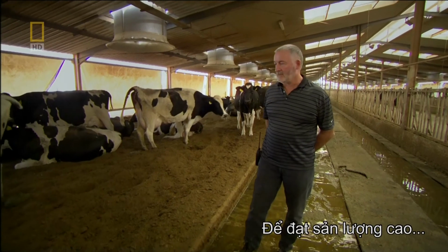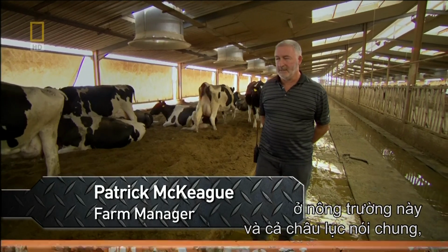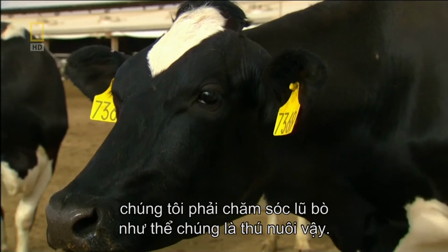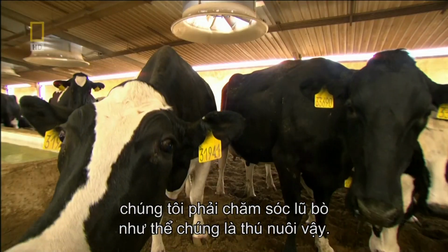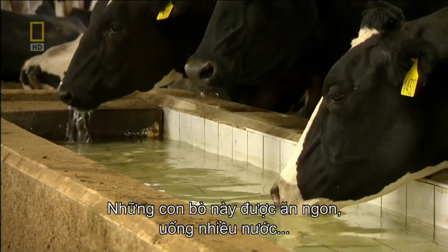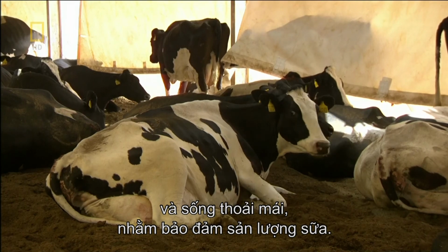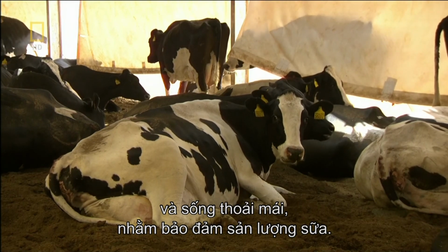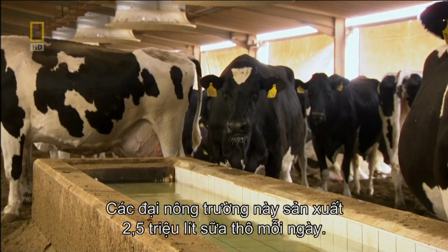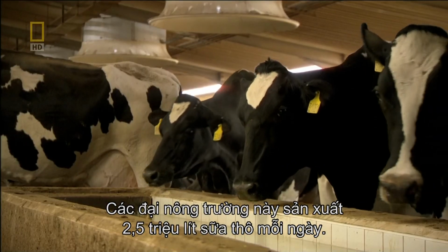In order for us to be able to achieve the yields that we do on this farm and in the company in general, we have to look after these cows as if they were our own pets. These cows are well fed, given lots of water, and are kept comfortable, all of which helps with their milk production. These mega farms produce an amazing 2.5 million litres of raw milk every day.